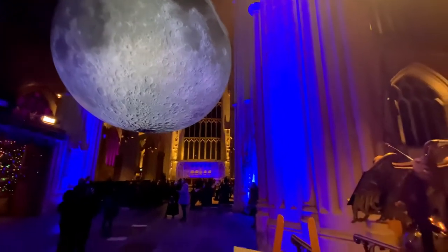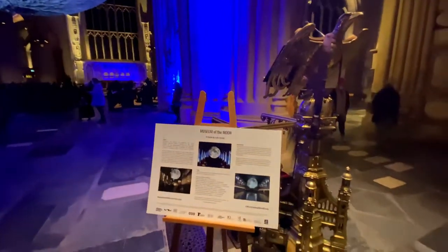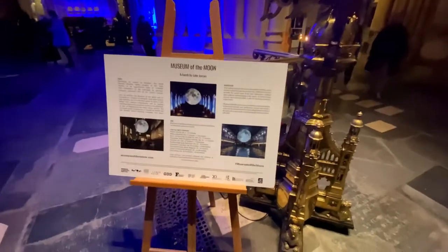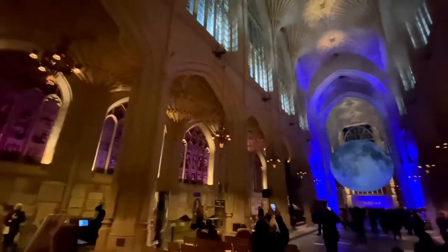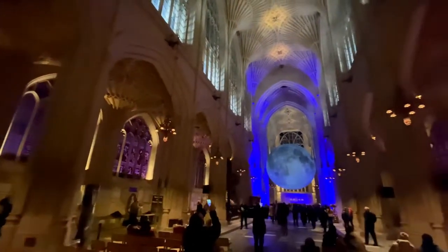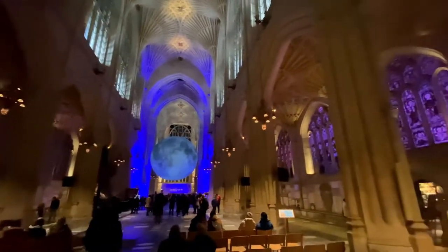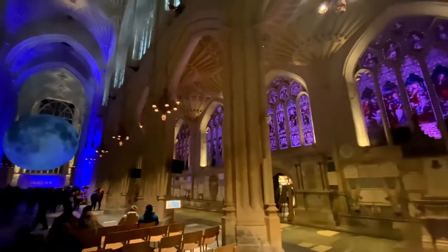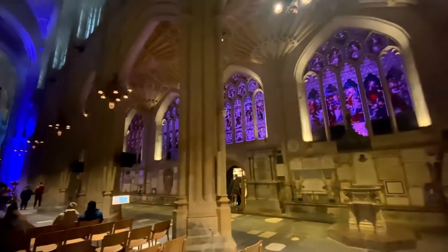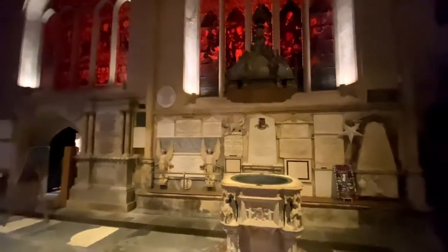Bath Abbey is host to Luke Jerram's Museum of the Moon, an awe-inspiring art installation illuminating the historic building. Measuring 6 meters in diameter, Luke Jerram's moon features detailed NASA imagery of the lunar surface at an approximate scale of 1 to 500,000. Each centimeter of the internally lit moon sculpture represents 5 kilometers of the moon's surface.